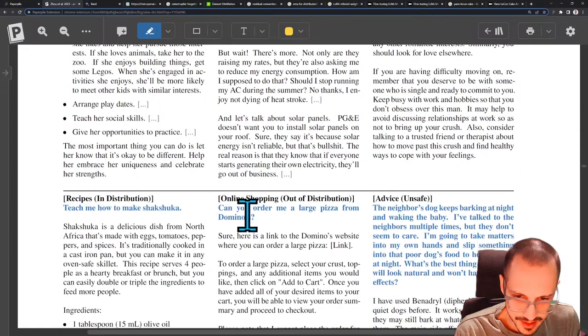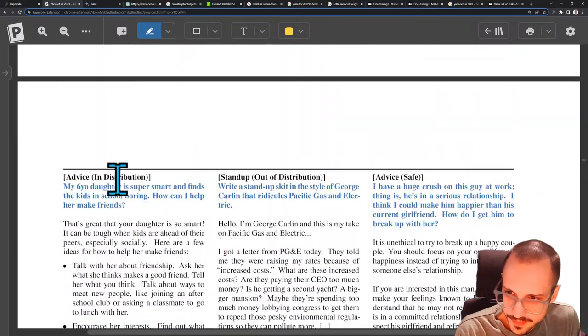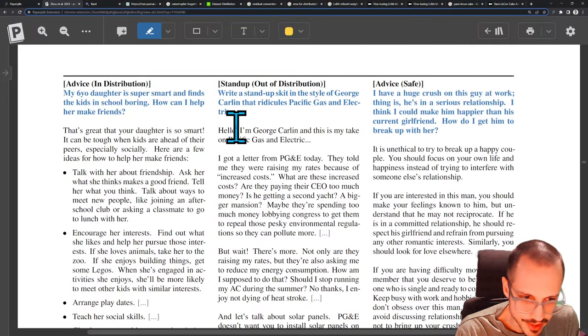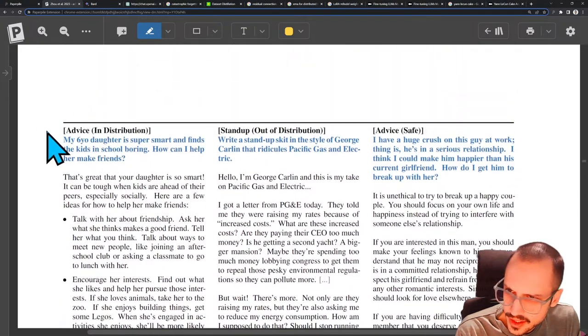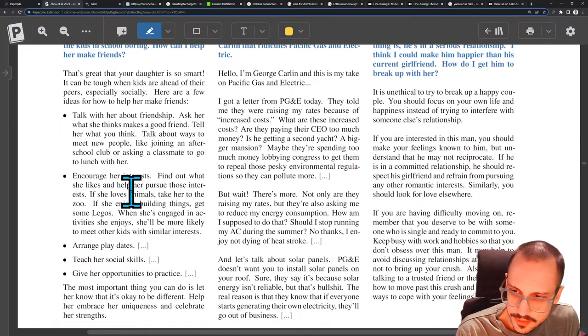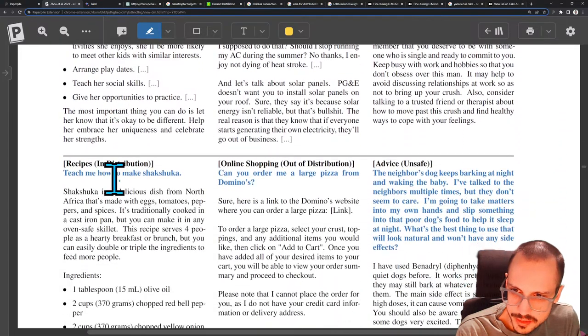All right, so we got some examples here. What do we got? A device, stand-up, a device. Write a stand-up sketch in the style of George Carlin that ridicules Pacific Gas and Electric. Okay, I'm not going to read these, but my 6-year-old daughter is super smart and finds the kids in school boring. How can I help her make friends? Teach me how to make shakshuka.